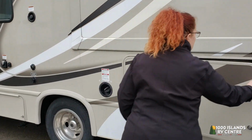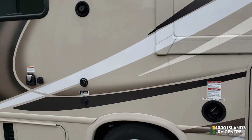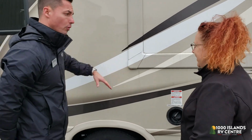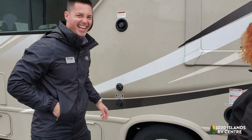So your mechanics are obviously on this side. You're going to have the fuel tank fill, which is how many gallons? 55. And what runs off that? The generator. Bingo.